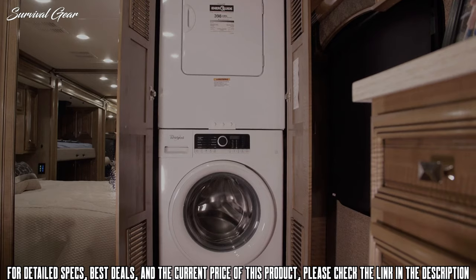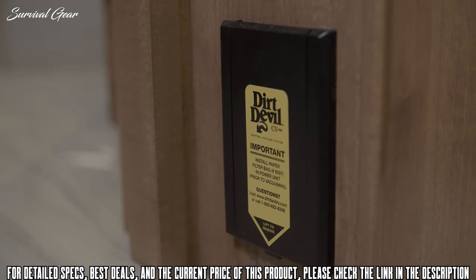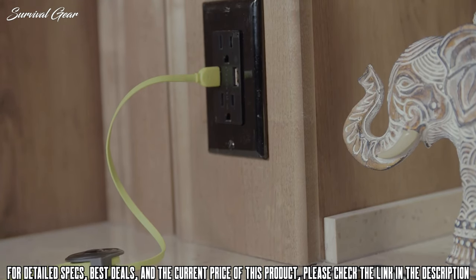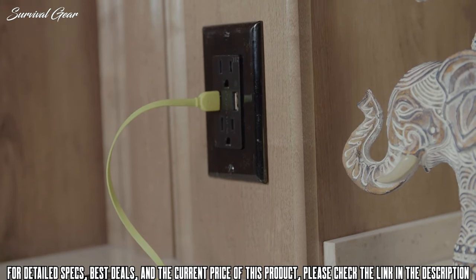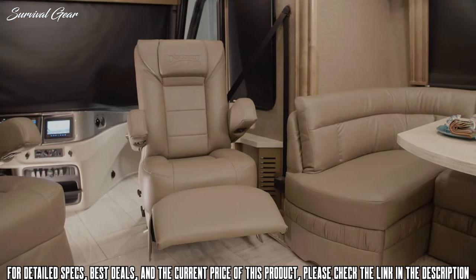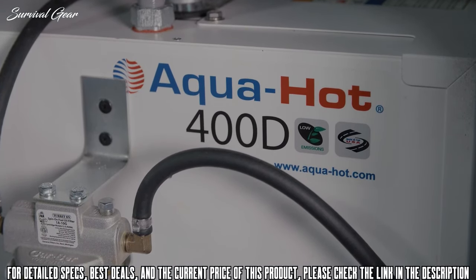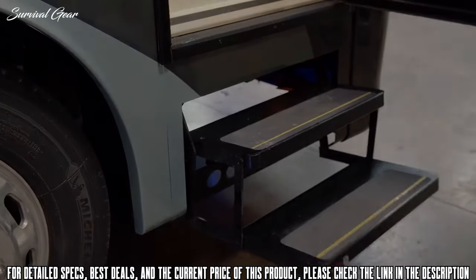Owners will also have access to a Whirlpool washer and dryer, a Dirt Devil central vacuum system, and multiple USB outlets to ensure they're never far from a charge. In addition to the exclusive Apex furniture, reclining cockpit seats, and unlimited on-demand hot water via the AquaHot system, peace of mind awaits you just below the surface.